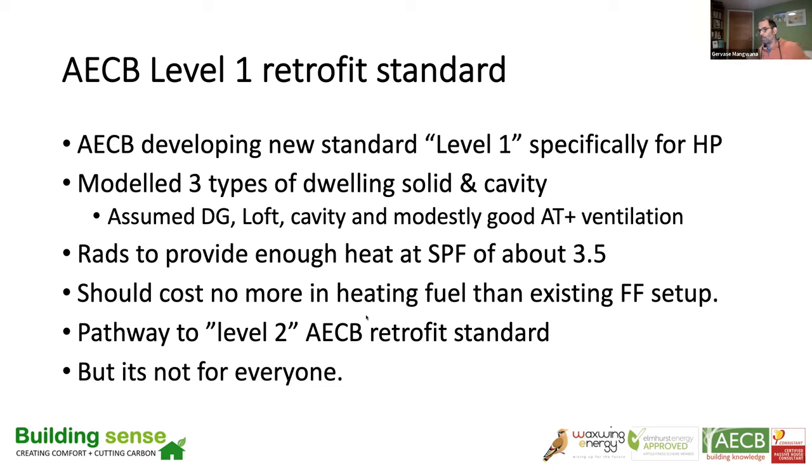And what we did was look at three types of typical dwellings, both solid and cavity walled. We assume that they have double glazing in them. We assume that the loft will be done up to quite a high level, more than perhaps the BUS grant would require, so up to usually 400 millimeters of loft insulation, because it's relatively cheap and relatively easy to do. That the cavities have definitely been filled, and that the airtightness is improved. And that in conjunction with that, an appropriate ventilation system is put in.